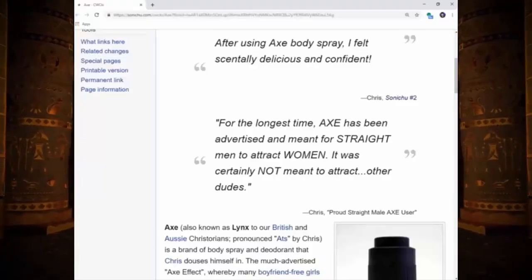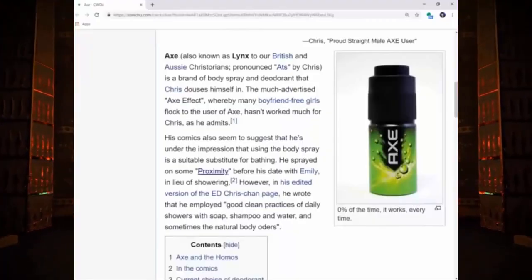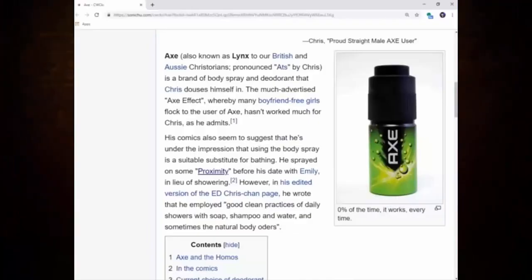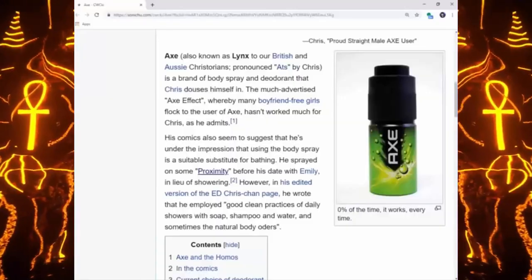Chris, proud straight male Axe user. He can't say that anymore. Axe, also known as links to our British and Aussie Christorians pronounced Axe by Chris, is a brand of body spray and deodorant that Chris douses himself in.